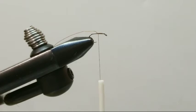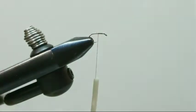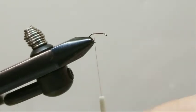And we'll get our scissors. We'll trim off that tag end. And we'll continue our thread wraps all the way to the bend. We'll stop that, park that right there.